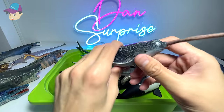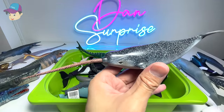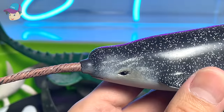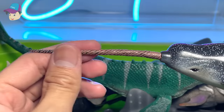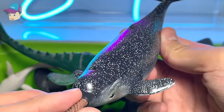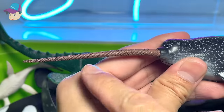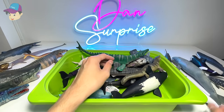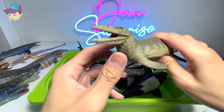What is this? This is actually a narwhal. All right, very interesting looking sea animal. It has this long spear right in front of its face. I assume that this spear is used as a hunting tool. Yep.